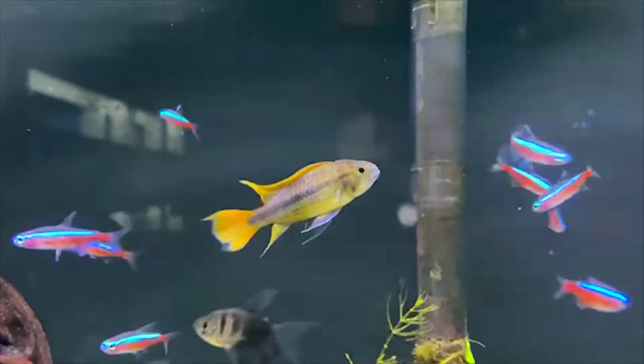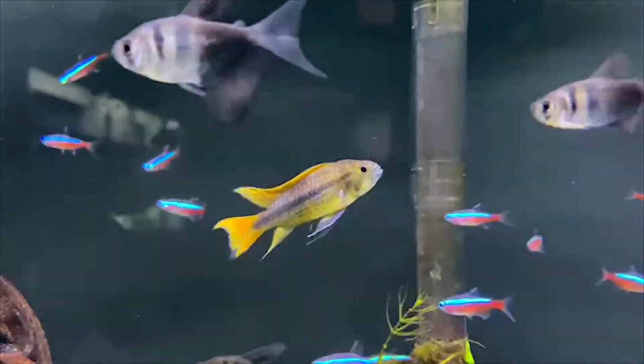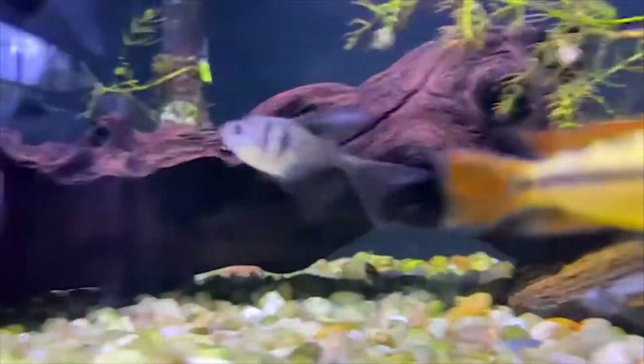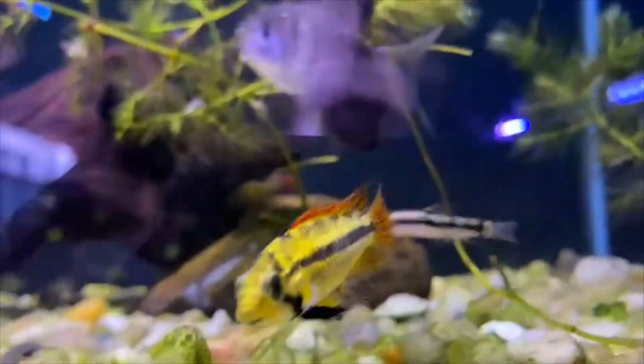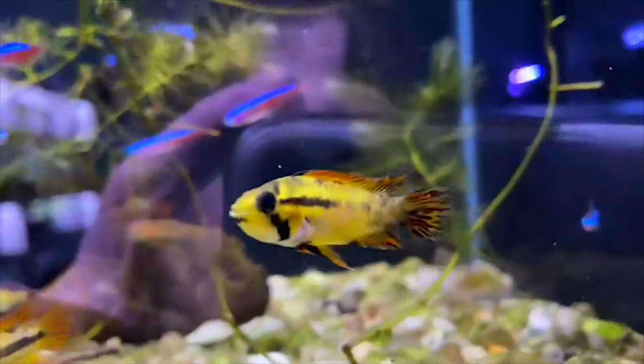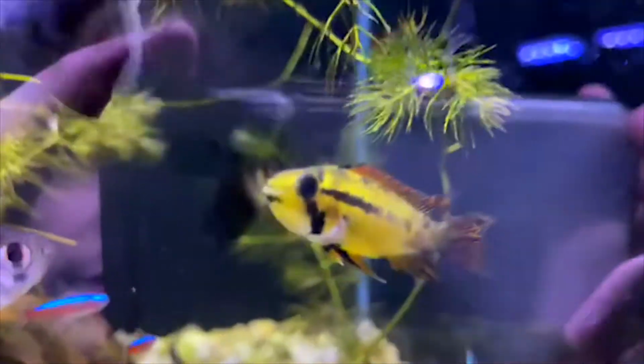Alrighty, so next up we got some of our classics, everyone's favorite. Up front with the bright orange is an Apistogramma. This is the orange flash. We also currently have the Apistogramma super red, which you can see by the name, got more red than orange. You can definitely mix these guys as they are the same species and will get along.